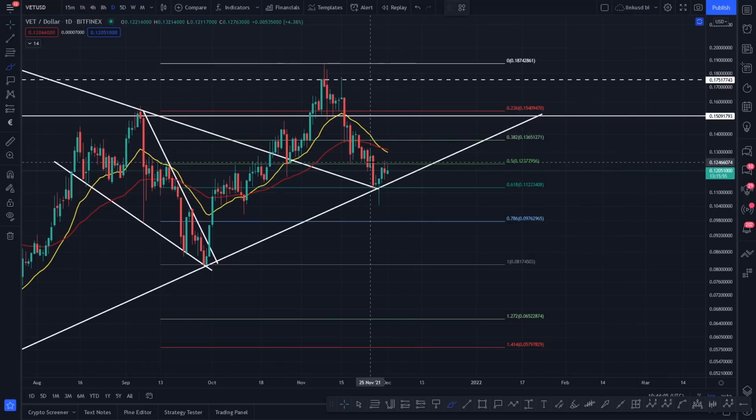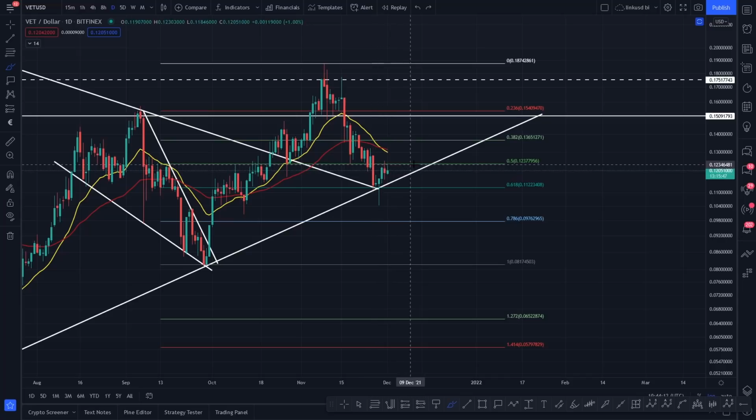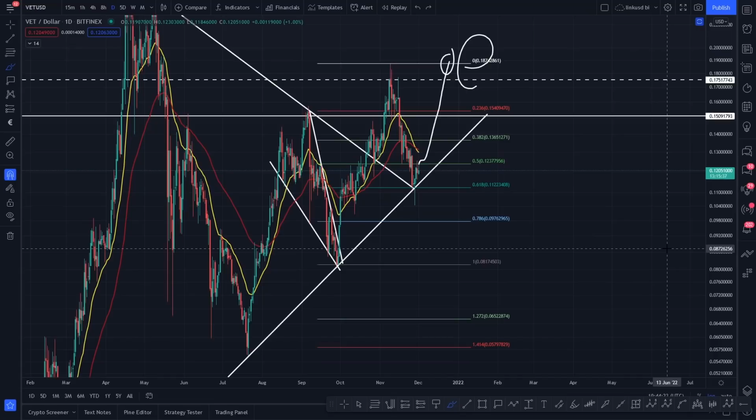So right now, Vechain is running into this level of resistance just here, the 0.50 at 0.12377, okay? It's all about getting back through that resistance. I do think that once you start to get back above that resistance, that could be a precursor to getting a retracement and breaking that high. And like I said to you, once you break that high, you're going to start coming up and you've got some beautiful targets up above, okay?